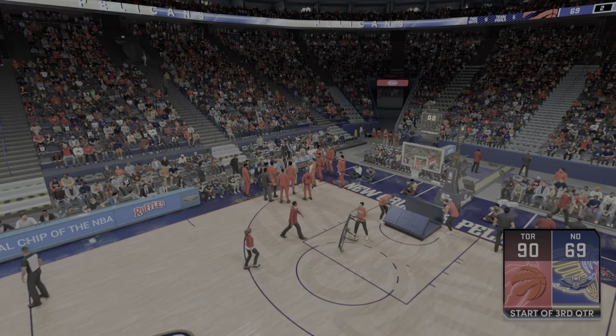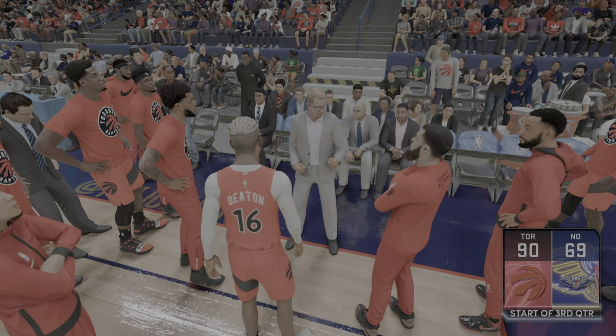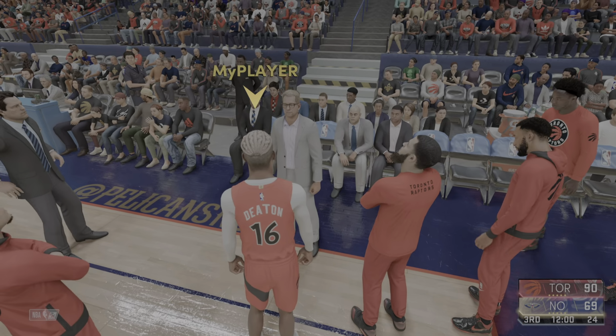Back during the 2012 lockout, J.R. Smith actually played in China, and he went scorching hot, averaging 34 points per game, shooting 46% from three. He also was China's #1 importer of Hennessy.